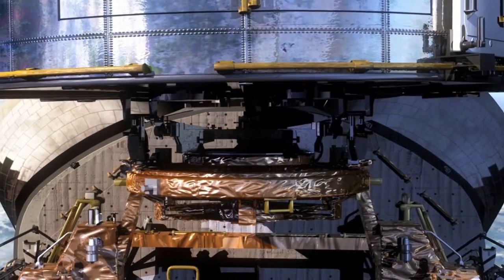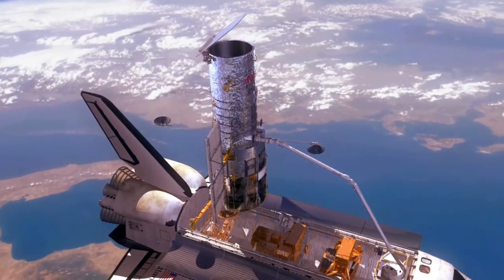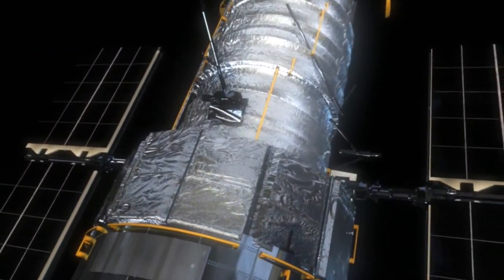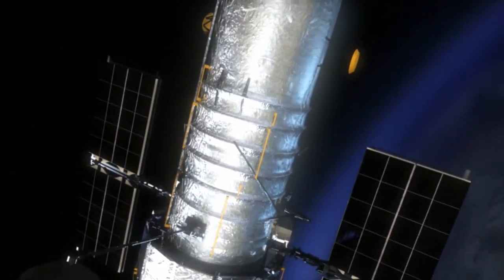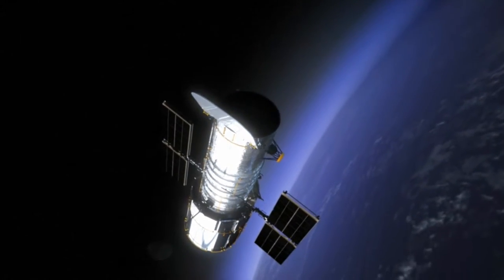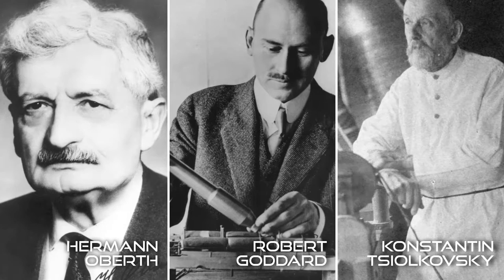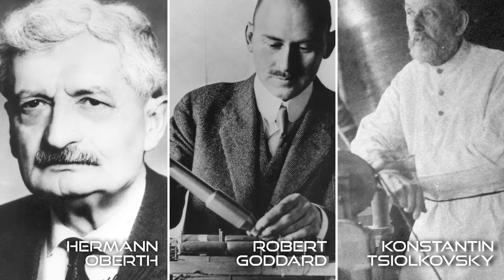NASA's Hubble Space Telescope, named after American astronomer Edwin Hubble, was designed to operate in low Earth orbit. The space shuttle Discovery carried it into space on April 24, 1990, and it will hopefully remain in operation until 2020. A number of aerospace visionaries long dreamed of a space telescope, including Hermann Oberth, Robert Goddard, and Konstantin Tsiolkovsky, as presented in The Rocket into Planetary Space in 1923.